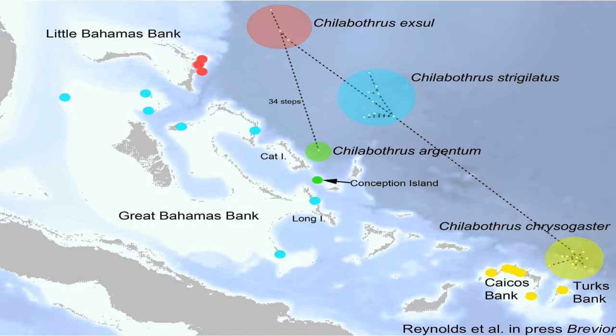Here's one example. So what we're finding is that there is a huge amount of between-species divergence, but not so much within-species divergence. Okay, so within a species of Bahamas Boa, even ones that are widely distributed, like the Great Bahamas Boa, not as much genetic divergence or genetic diversity as we might have expected. We're hoping to increase the resolution with increased sampling.